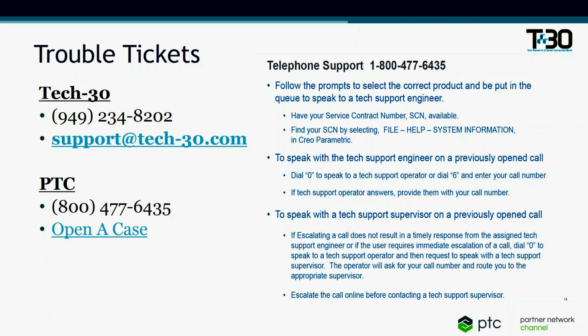You will need your service contract number, which you can find from inside Creo itself, or you can find on your order fulfillment letter, which is pretty standard when you place a new order. However, I will show you how to open a case with PTC. So if you prefer to open a case online with PTC, you can do that. You have the option. So let me take you there.